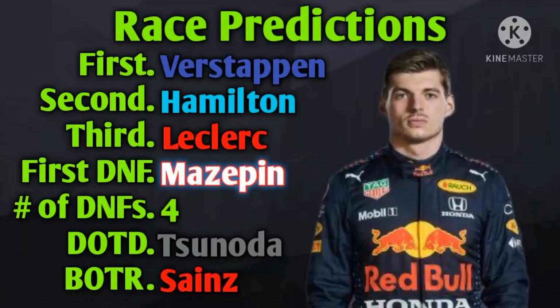First DNF I've gone for Mazepin, which is just a sensible option. Just how is Mazepin going to finish a lap in Monaco? I just don't see it happening. DNFs I've gone for 4. I think we can probably expect a safety car in this race. Tsunoda for driver of the day. He's had some bad races lately. I think he's going to bounce back. And best of the rest, which is basically 4th place, I've gone for Carlos Sainz. So yeah, you guys can leave your predictions in the comment section below in this exact format.